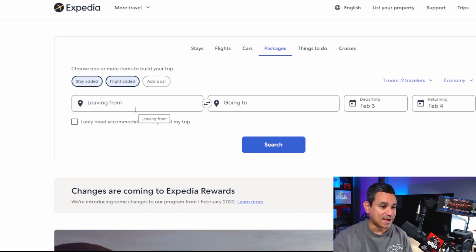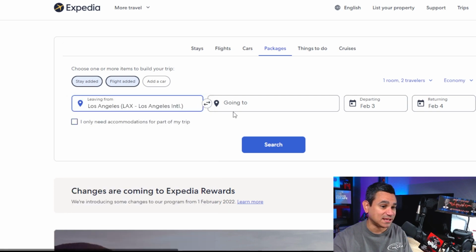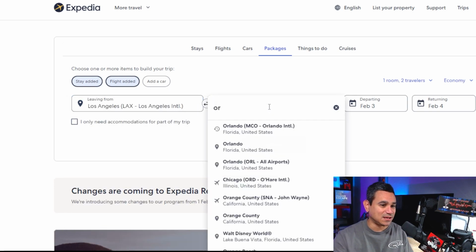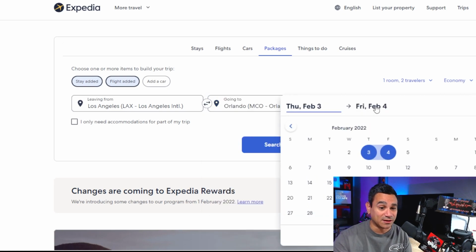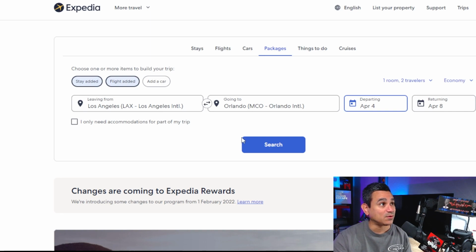So let's just say I am leaving from LAX, and this is Los Angeles, and I'm going to Orlando, Florida. So that's a pretty good distance to fly to. I'm flying across the country. So let's just choose that I'm gonna leave on Monday, May 4th, and I want to come back on Friday. So in the middle of the week, and that way I could see what the best possible deal is.